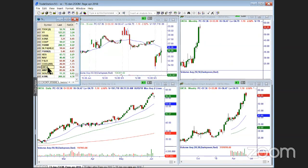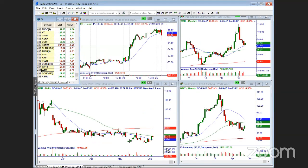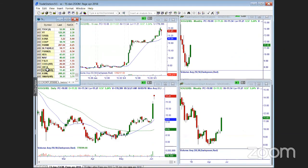OKTA, I've never heard of this, but I'm going to add this to my playground. And I'm going to add Cool. Walmart, the only reason I have it in here is because it had a nice day yesterday on some news of selling a business, but that's junk. Oh, Sogo, I'm adding this one to my playground. Look at that thing.